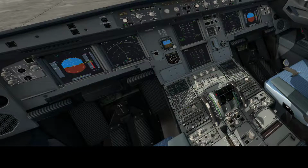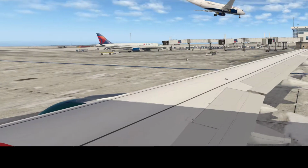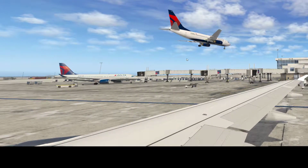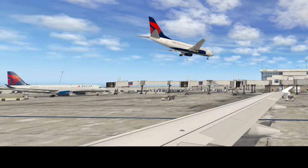Alright, 1 is alive. We'll start 2. Brakes are set. And we got our trusty prepared or FSX user over there. Just why the elevation is so off.